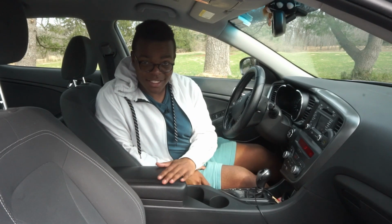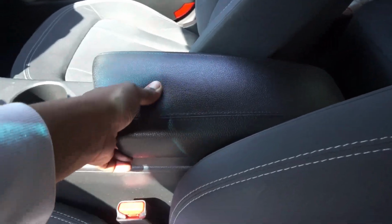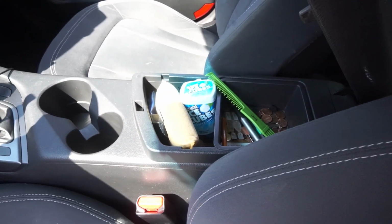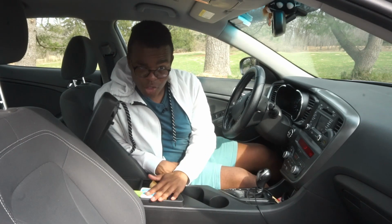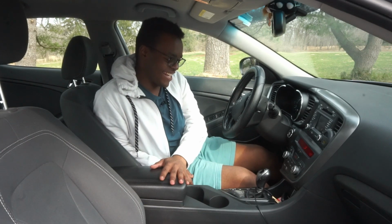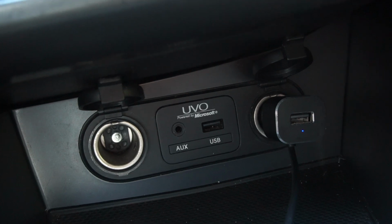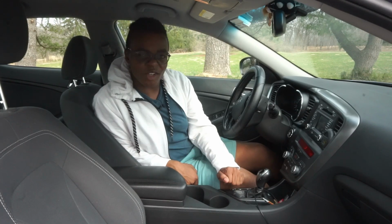The center armrest is okay. It's a cheaper looking material, but it is soft touch with faux stitching. It is pretty decent inside. You can fit a comb and gum and coins and things. There's no USB ports in here. I do like how organized it is in here, but there's two 12-volt power outlets, an aux jack, and a USB port in the little compartment in front of the shifter. And you can fit your phone in there too.